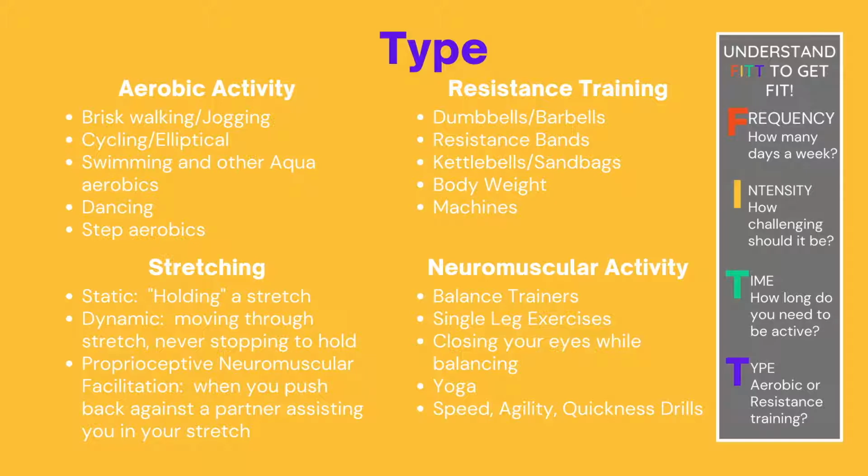For more understanding of the types of training, let's break them down a bit. Aerobic activity improves body composition and cardiorespiratory endurance. Resistance training improves muscular strength, endurance, and muscle definition. Stretching improves range of motion and flexibility. Neuromuscular activity improves balance, agility, and proprioception.